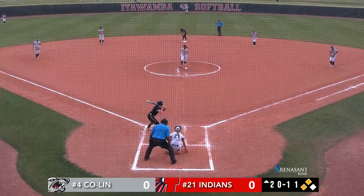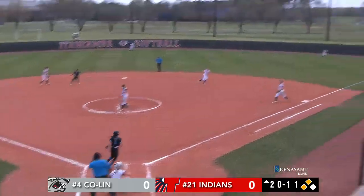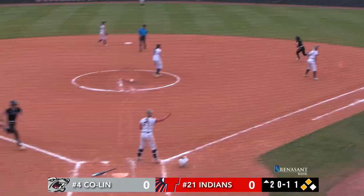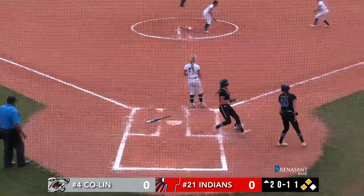She did come in and run. You're exactly right. She makes contact on the second pitch. It's going to drop fair, and the right field chases over the line. Right fielder's running it down. That's because both runners are going to advance.